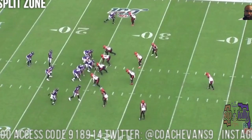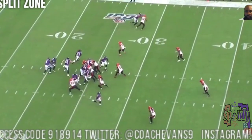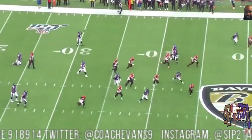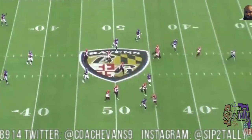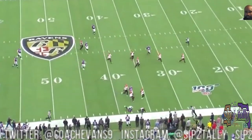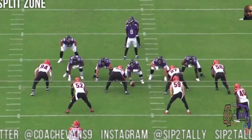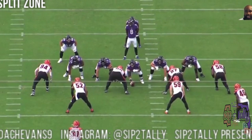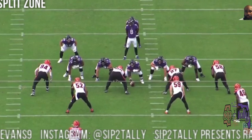First play is a split zone. We're going to let this one go through so you can see the full view of it, and then we'll break it down from the backside. Let's get to the breakdown part. Again, split zone. So basically what that means is all these guys are going to kind of block inside zone going left.